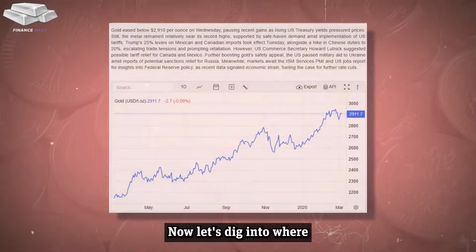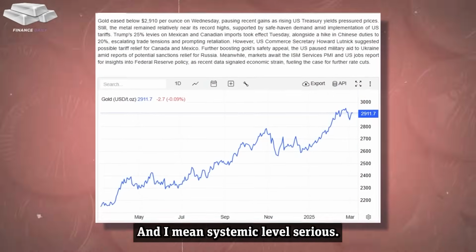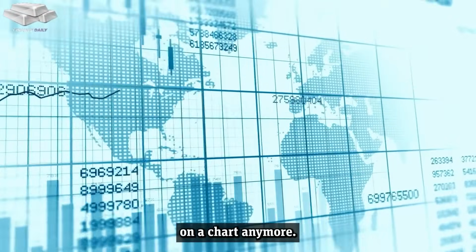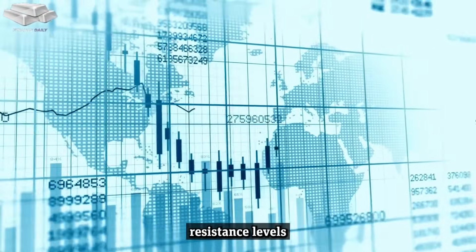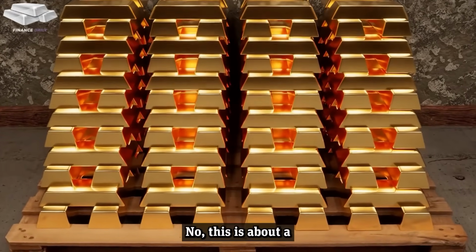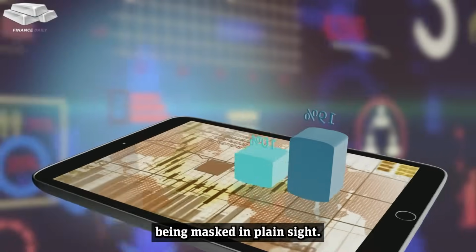Now let's dig into where things get really serious. And I mean systemic level serious. We are not talking about fluctuations on a chart anymore. This isn't about short-term resistance levels or Fibonacci retracements. No, this is about a once-in-a-century market event being masked in plain sight.